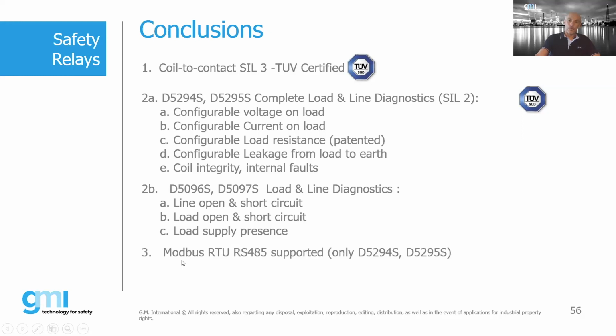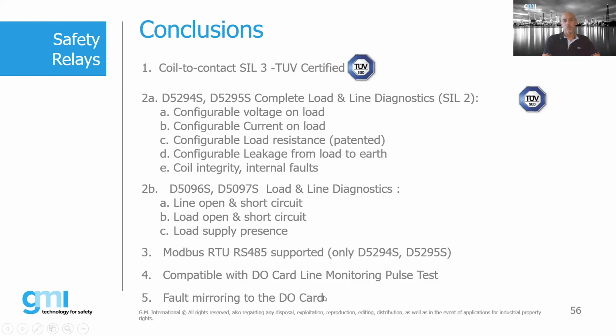So some of them support Modbus RS-485 interface, and are compatible with the digital output card line monitoring pulse testing from the DCS. So you know that in some application, in some DCS, you can stop the pulse testing from the output. In some other not, but it doesn't matter because our relays are compatible with that pulse testing. Pulse testing is filtered by our relays. It's not activating or flickering the output unwanted. And we can give an extra feature like default mirroring for the digital output.